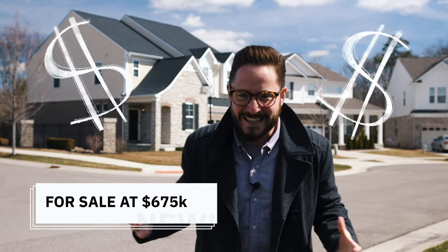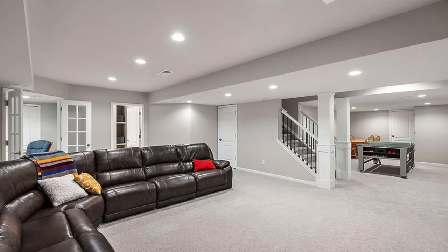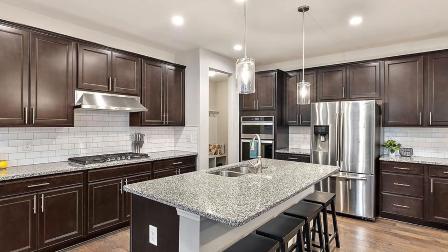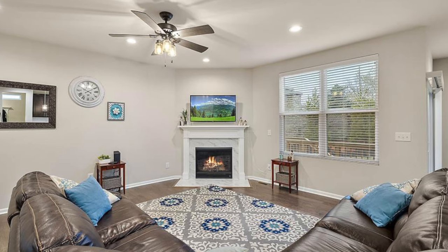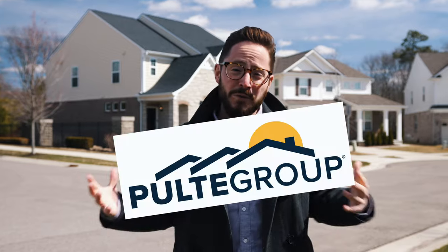It's for sale at 675, has close to 3,500 square feet finished, including the basement, about 2,800 square feet above grade. It's a nice quarter lot at the front of the subdivision here, so great option in Northville. These homes were Pulte builds a few years back, really good options here.